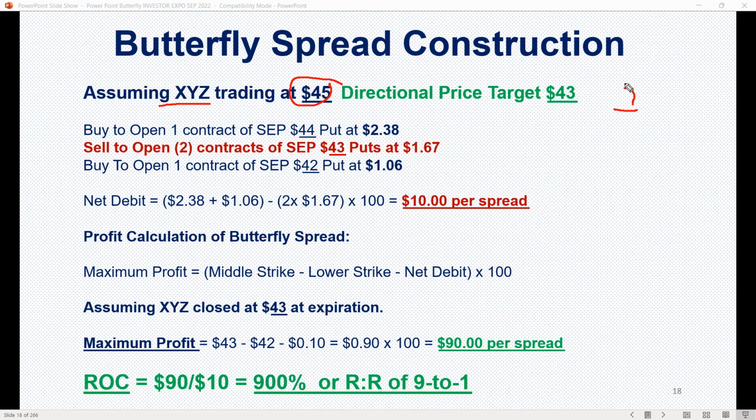We can structure butterflies for small moves, big moves, whatever, in very short duration if we want. In this example, we're targeting $43, so a move down of $2, right? Now, typically what I like to do is, when I have a target price, that's where I set the body of the butterfly.